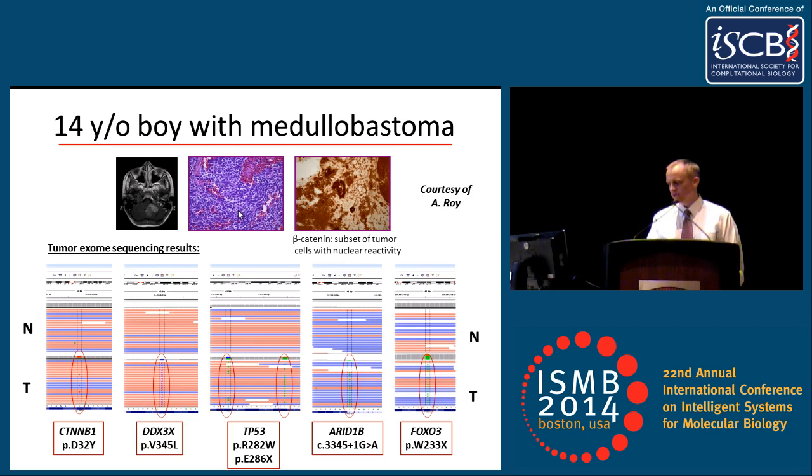This is what a small round blue cell tumor looks like. And this is a case where the findings had both diagnostic and potentially prognostic and therapeutic uses. So there's a subset of medulloblastoma, which are Wnt pathway tumors. So the finding of a beta-catenin mutation plus a DDX3X mutation puts them in a specific subgroup with specific known prognostic implications. There were p53 mutations found on both alleles. And then there were also mutations in ARID1B, so a chromatin regulator, as well as FOXO3, which is related to the PI3 kinase pathway.